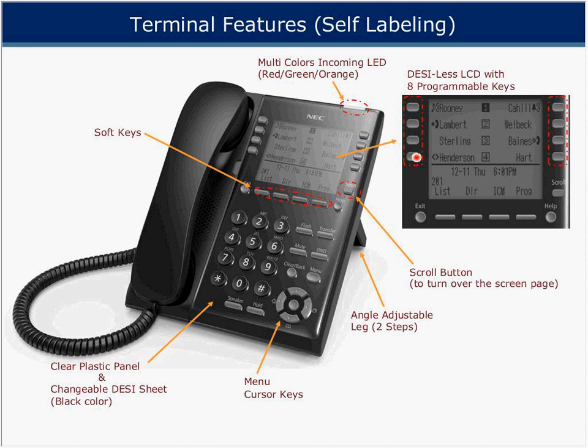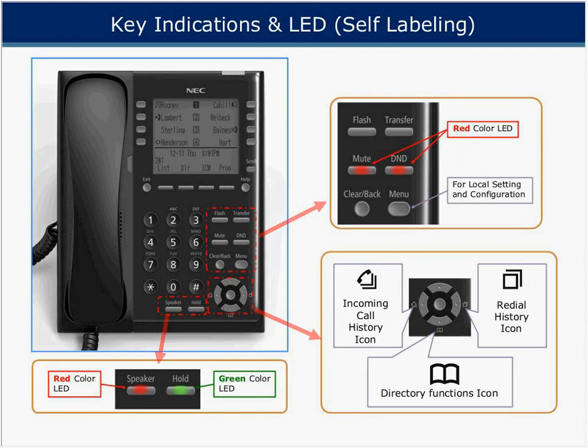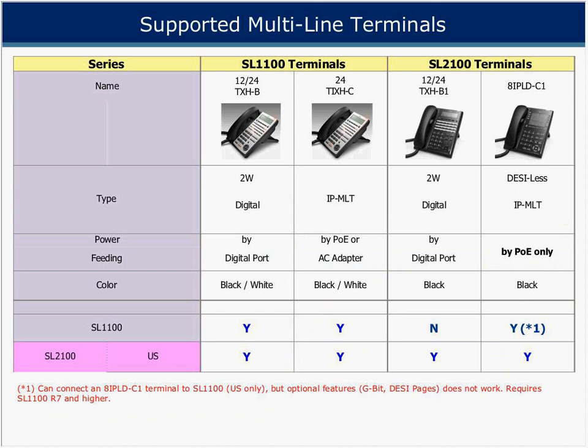Here's, again, a close-up of the display. 8 programmable buttons, that's really 32 when you utilize the scroll feature. And here is a close-up of the clear, back, and menu buttons. And actually, those are on the digital phones as well. And it is a gigabit Ethernet phone.